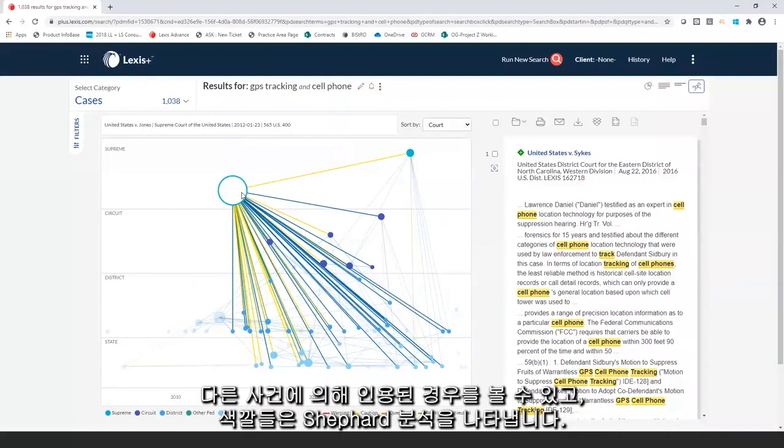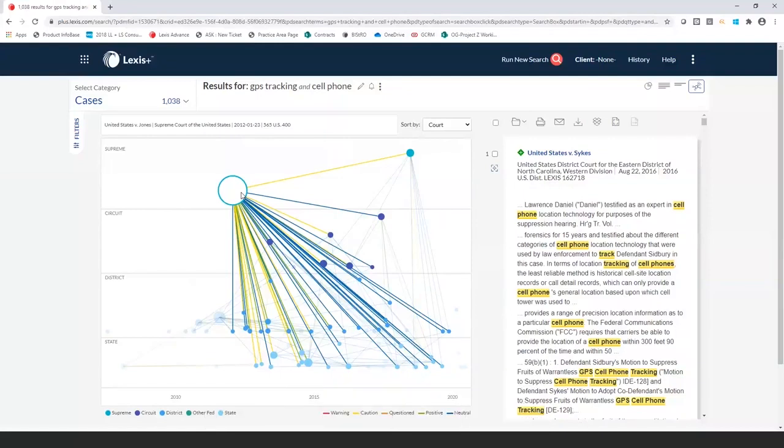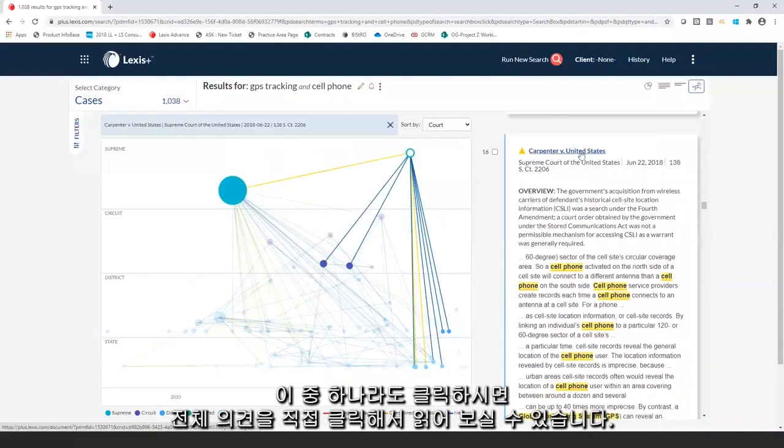And then the colors are going to note the Shepard's treatment, which is our citator. So you can see if a case is caution, if it's been overturned, or if it's been treated positively. And if you click into any of these, you can click directly into the full opinion to read that.